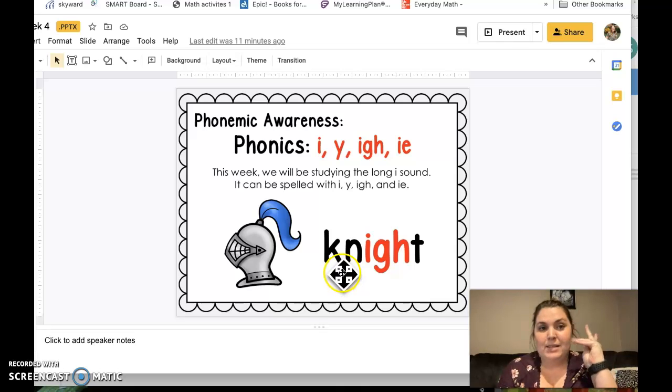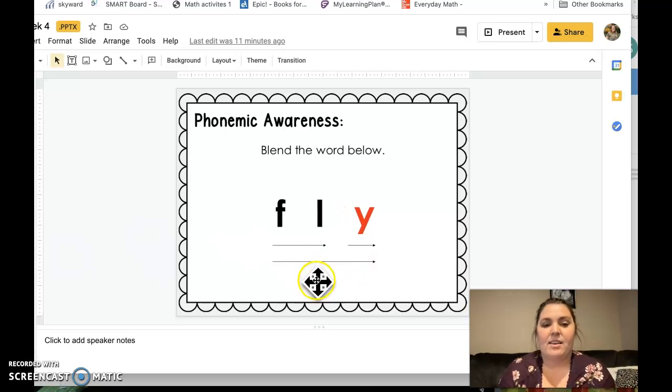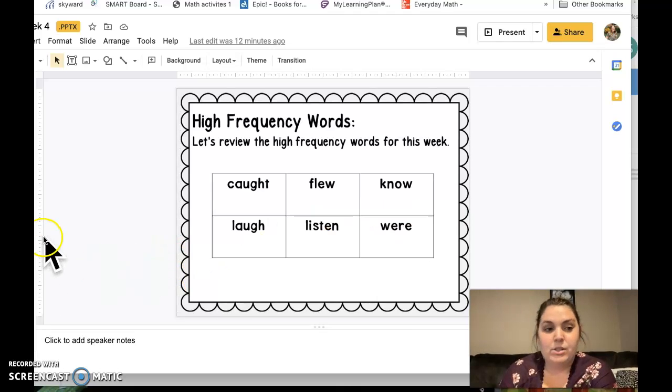Lion paws out, tiger paws out. Here we go. Night. Fry. Fly. Cried. Dried. Fried. All right, we are going to go ahead and review our sight words for this week.